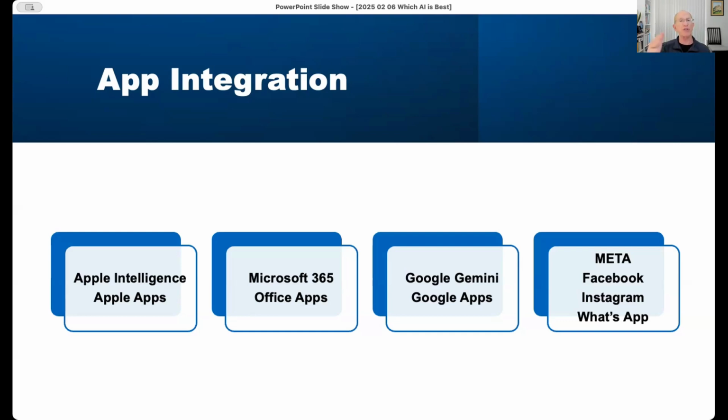Now, in terms of market share, I mean, ChatGPT was first. They're used by about 60% of all users that use AI, and they're considered very high quality.